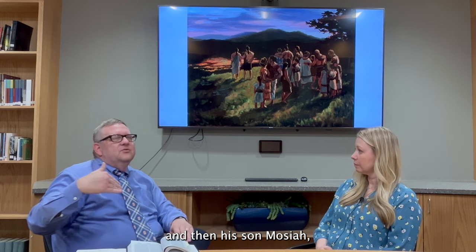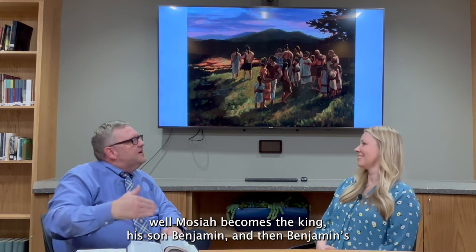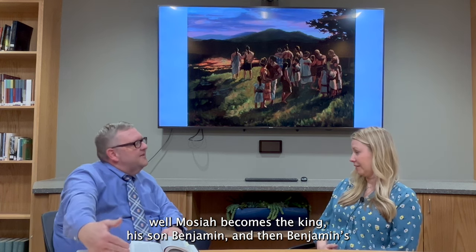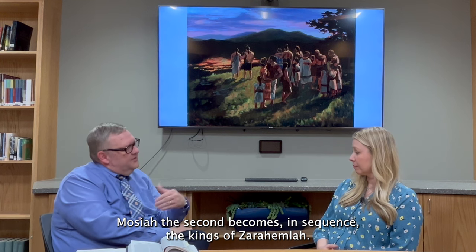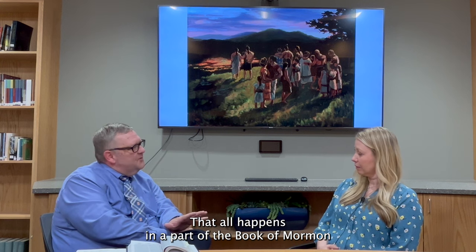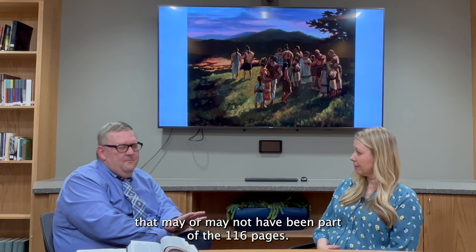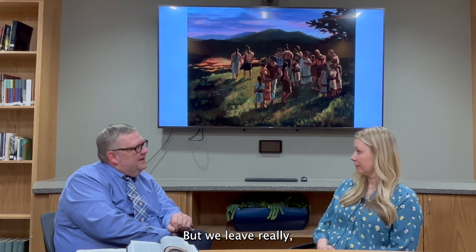And then his son Benjamin, and then Benjamin's son, Mosiah the second, become in sequence the kings of Zarahemla. But that all happens off stage. That all happens in a part of the Book of Mormon that may or may not have been part of the 116 pages.